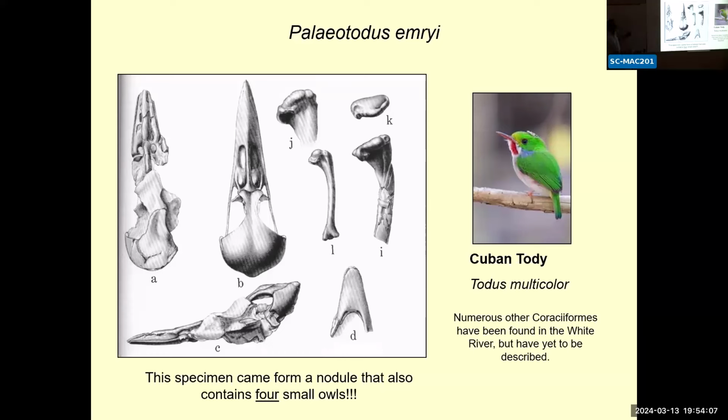This one's at the Smithsonian. The guy who was working on it retired before he got a chance to finish it, and no one over there wants to work on it. Or that's the story I'm told. I can't wait till they describe those owls because I think that'll be cool.